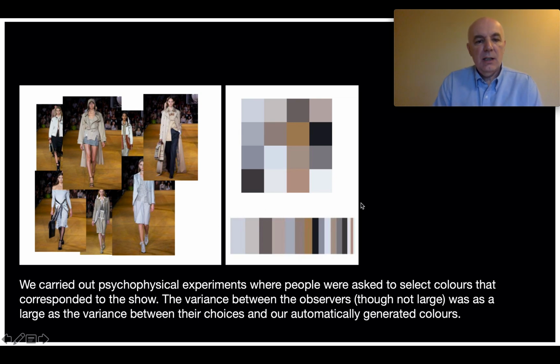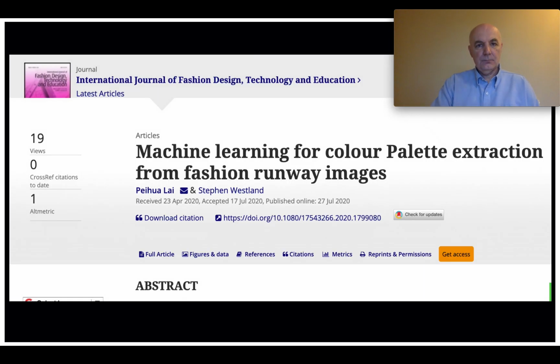Now, we've carried out psychophysical experiments where people were asked to select colors that correspond to the show. Again, I don't have time to show all of those results. But the variance between the observers, the variance between the colours that they picked for the show, though not large, was as large as the variance between their choices and our automatically generated colours. So our system is as good as a typical person is at doing this task. And we've published the data that support that statement.